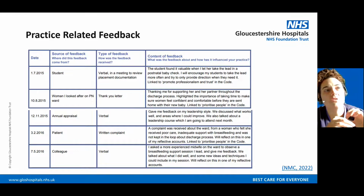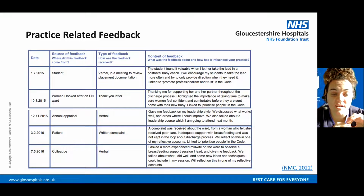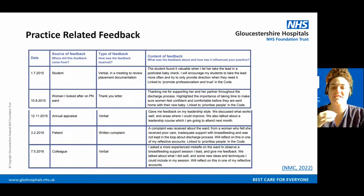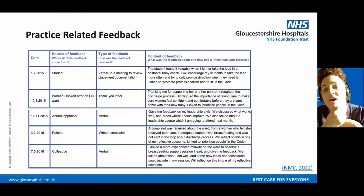So a common assumption is that this has to be written feedback. That's obviously what people tend to think. I must have a card from a patient, for example, but actually it can be verbal, and it can be formal or informal.